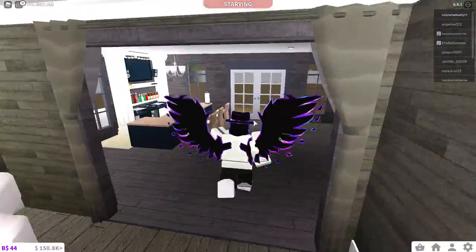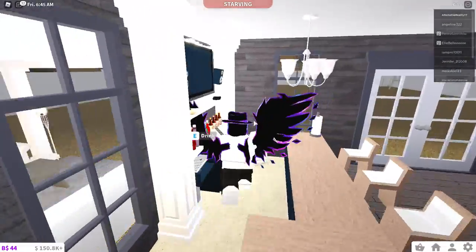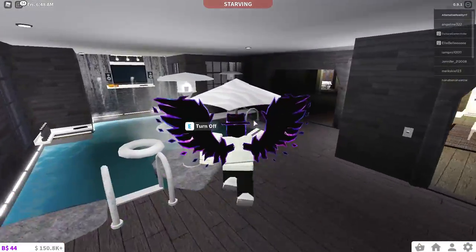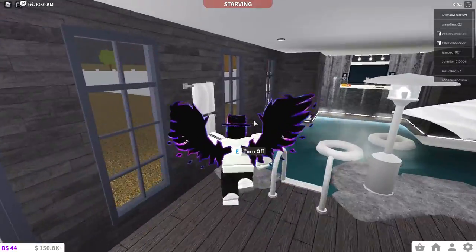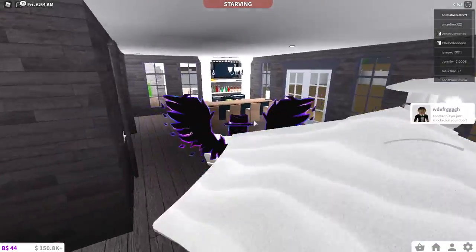We've actually got a little bar, just to get your juice drinks. I'm sure there's seating up here, like most houses have bars. Indoor swimming pool. My friend did this. But yeah, it's really good. I like it.